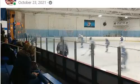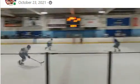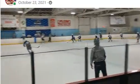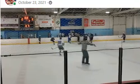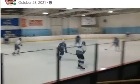Go, 37 takes it back in his own corner, puts it up the boards, and it goes out. 98 has it, 2-on-1. Over to 20, it's broken up by the defenseman. Good play by the Long Beach defenseman. 15 seconds left. It's getting physical out there, folks. 74 breaks in. 8 seconds!